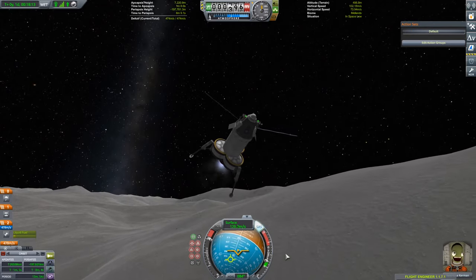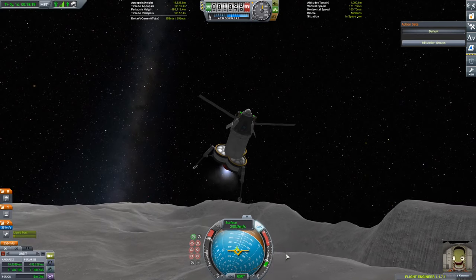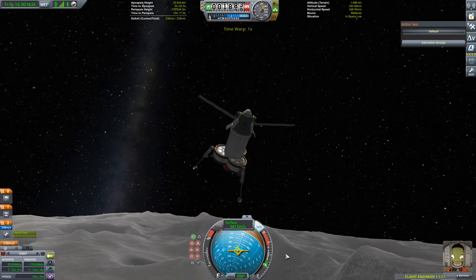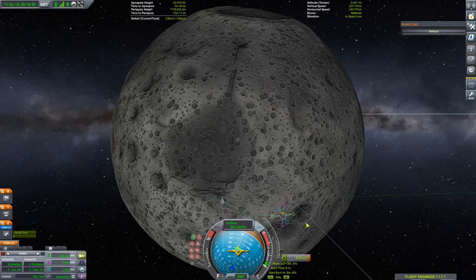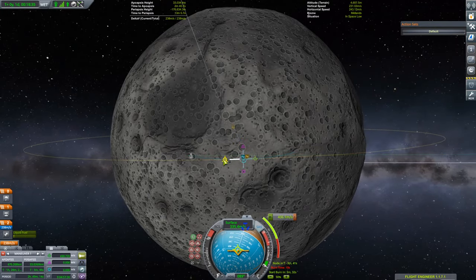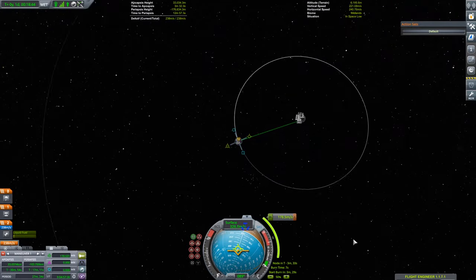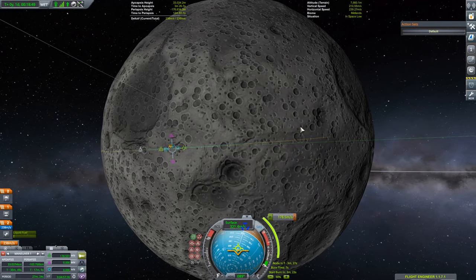Unlike on Earth, we just hit it and are going 1700 meters. We should hit ourselves. 30 kilometers would be good enough. As you can see, because of the stage which we lost there, we can't achieve an orbit.